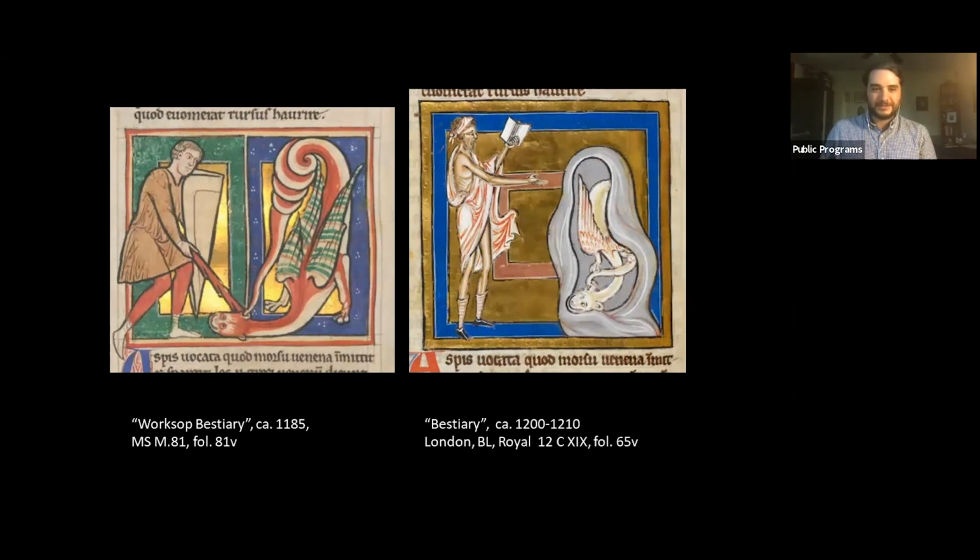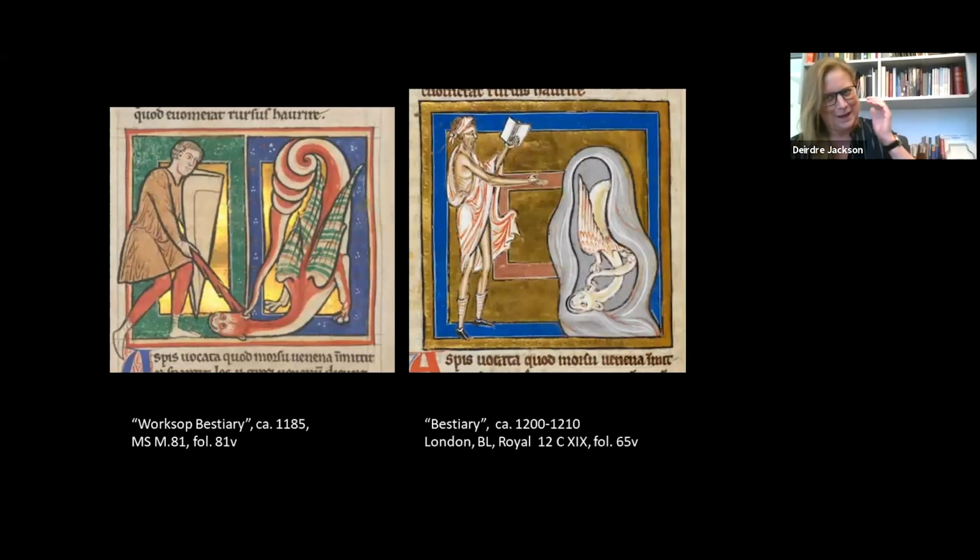You know, that's a really good question, and one that I've thought about myself. And I think there's more than one answer for it, to be honest. For one thing, the text itself describes the asp, which is an adder. You can use those interchangeably. This type of snake, the asp or adder, is a snake that runs. It says it runs around steaming with its mouth open.